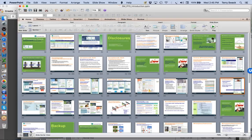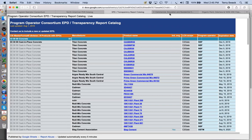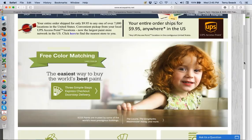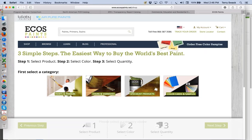So I'm going to go back to my web demo, and I'm going to go to the ECOS website. And very quick story about ECOS. Amazing company, beautiful products, and a key part of their brand is they like to show people interacting with their paints and coatings to just reinforce how safe they are. And so this website was designed largely for consumers to come to the website and shop for products and be able to find products and purchase online. But ECOS has many, many commercial projects and business customers that the website was not really designed to accommodate.